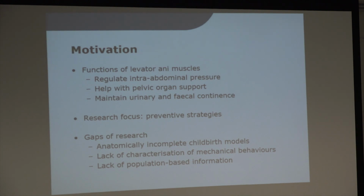However, there are several limitations of the existing modeling framework. First, most of the modeling frameworks are based on a subset of pelvic floor structures. They are anatomically incomplete. Second, there is a lack of experimental data that characterize the mechanical behavior of the pelvic floor structures. In addition, most of these models are based on the geometry of just one woman and one single head. It's really quite arbitrary, and they don't have any information on how the shape would vary in a population.